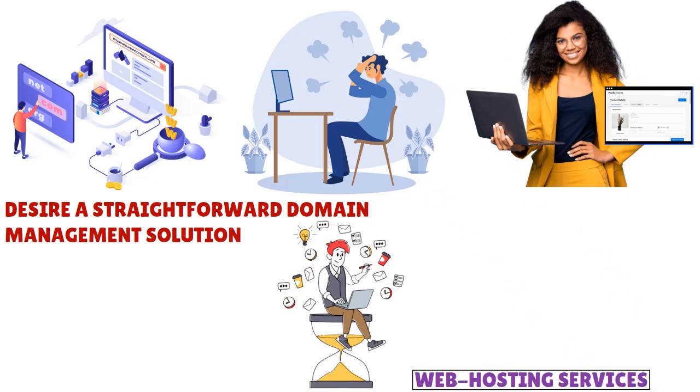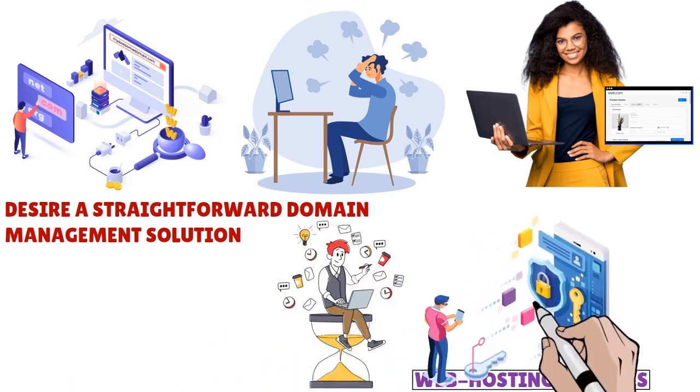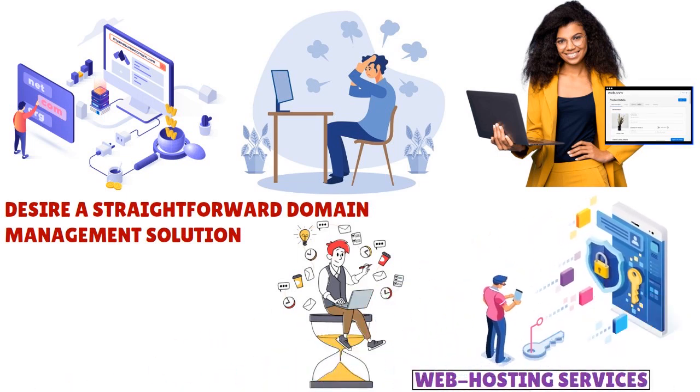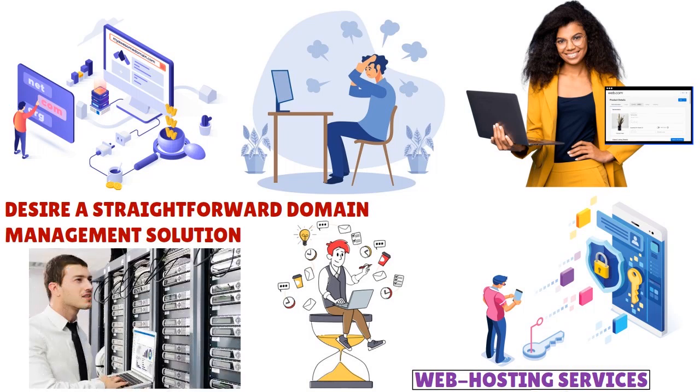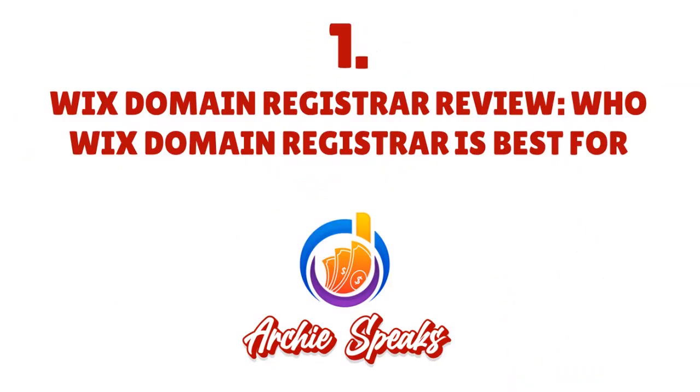If you wish to keep your personal information private, especially when it comes to the WHOIS data management process, and you want to choose Wix as a domain registrar, if you utilize Wix for website hosting and desire a seamless experience, right? So that's for those people who will love Wix.